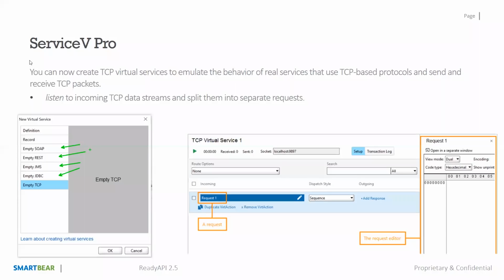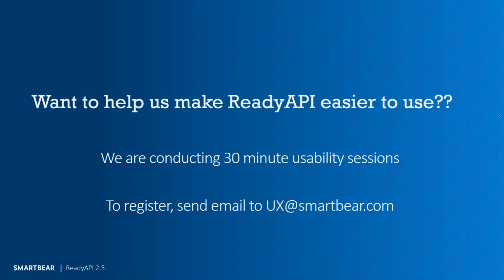Yeah, and just in general, ServiceV allows you to virtualize if you have a definition. But the other part of it, which is what we're expanding upon, is the ability to virtualize based on recording, and then playing back what you recorded when you're using the virtual service. Yep. And I think that was it as far as new features for the 2.5 release.